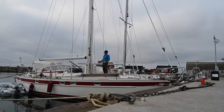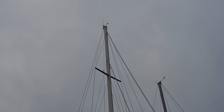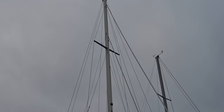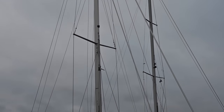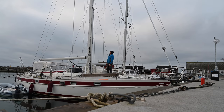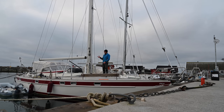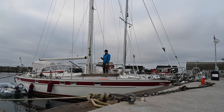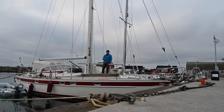Finally, the new mast is in place. Looks fantastic. And the stepping went really well. All the measurements on the mast and the rigging were correct to the centimeter. So what's left now is that we need to adjust the tensioning on the rigging. And to be able to do that, I need to install the hydraulics again. I got it back from service the other day.